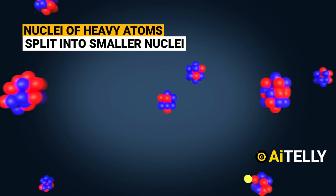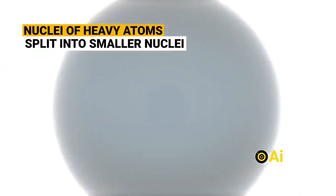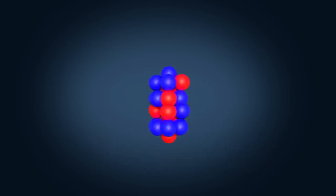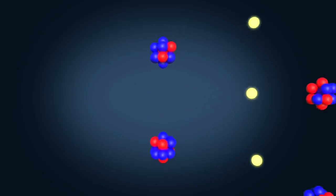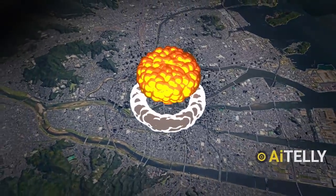The nuclei of certain heavy atoms split into smaller, lighter nuclei, releasing excess energy in the process. Let's dive a little bit deeper. The neutron strikes the nucleus and is absorbed. The absorbed neutron causes the nucleus to undergo deformation. The nucleus fission releases an average of 2 or 3 neutrons, thus creating a chain reaction, or in some words, an explosion. The blast radius can be divided into several zones.